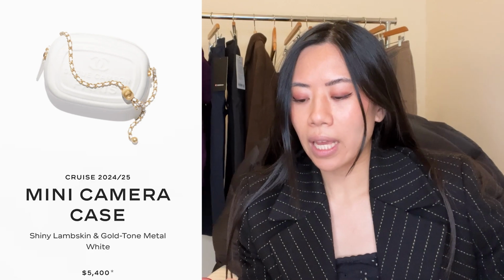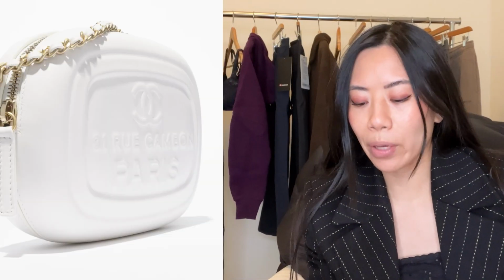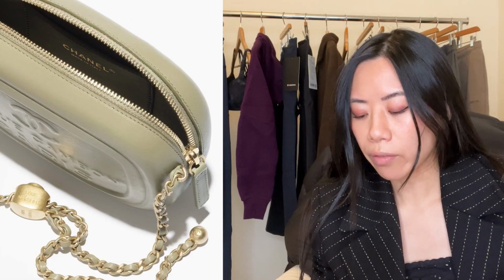So it's in embossed leather, very simple, basically a pillbox. It comes in various shades of very pastel colors. And what I still really like about this is the adjustable strap, and there's a little bit of engraving on that adjustable gold knob as well, like Cruise 2025, 100% Chanel, just kind of cute.